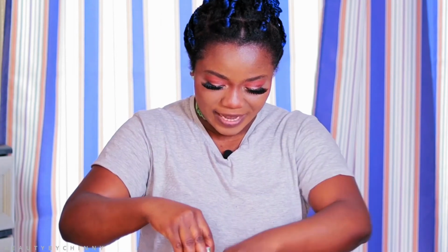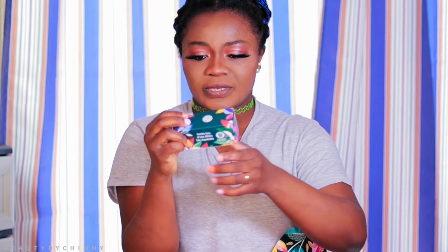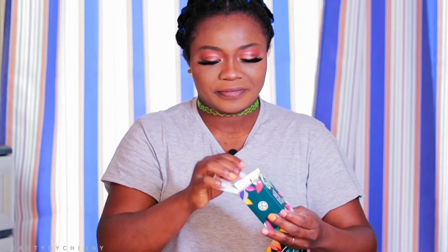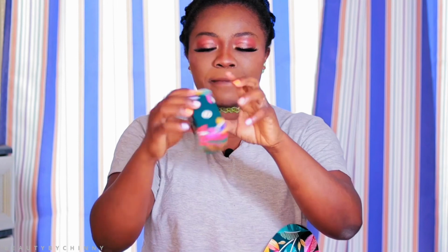So let's move ahead with product 21. This is product 21 here, and this right here is sustainable source share. This here is a body lotion too. That's great. Beautiful. So 22, we have 22, and that is Pamper Yourself, Pamper Your Hair.